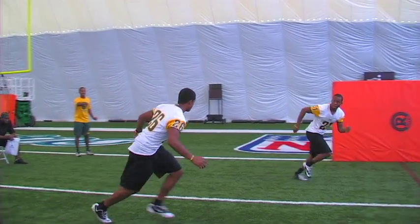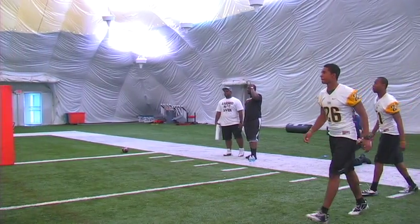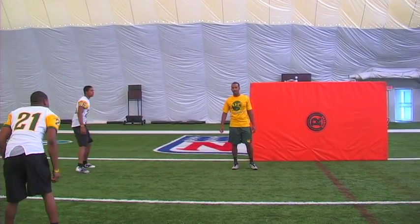So, now, we move the DB inside, running backs outside, we work the drill that way. Set, go. See, sideways immediately. He has to go back, he'll do that, okay? Set, keep it going. Keep the drill moving. Get a lot of reps as quickly as possible. That guy goes to the end of the line. Set, go.